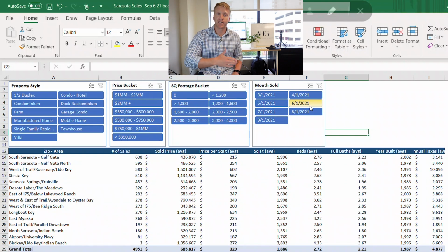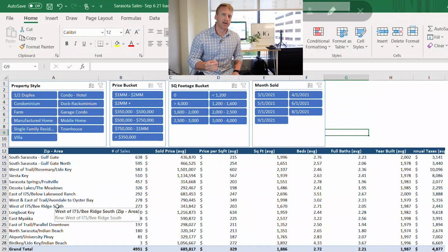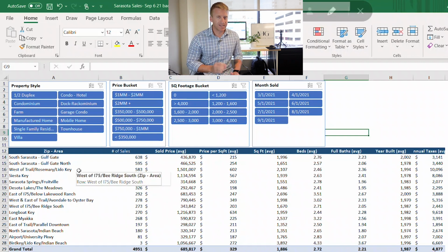So I give you a 6-month look back, because there were 5,000 sales in the Sarasota city limits for this discussion just in the last 6 months. So I don't want to completely blast you with information. Plus, past 6 months ago, I'm not sure it's even relevant to the current market. So versus doing communities here, because of how complex it is, there would be 5 trillion neighborhoods if we did that. So I did zip code area, right?